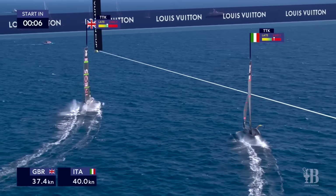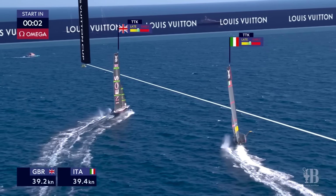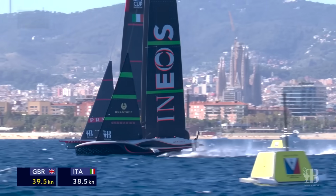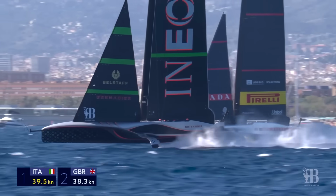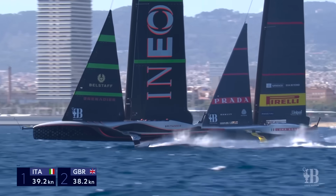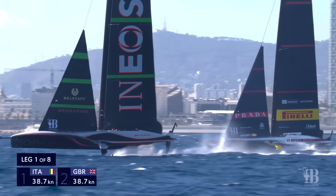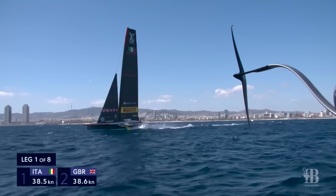It'll be a very even start. Race 6, Louis Vuitton Cup Finals. All that matters is a win. All the power on the main now. Cracking start by both boats. Ineos slightly won that, only 5.5 meters off the line.